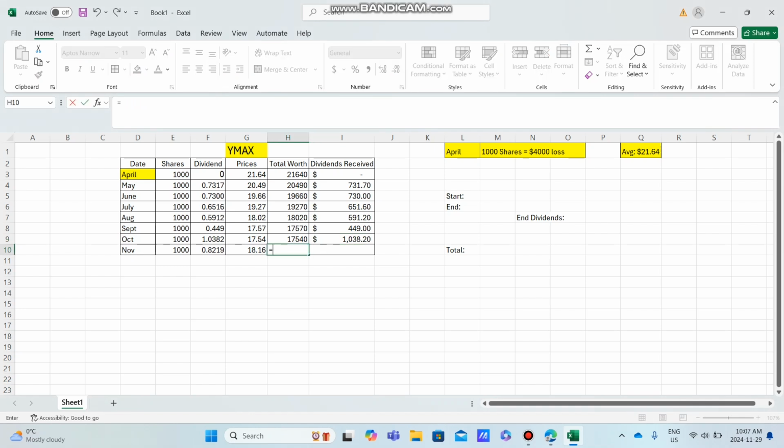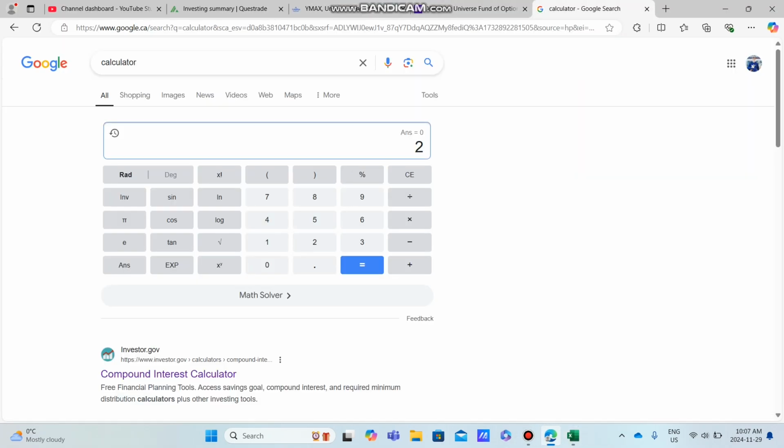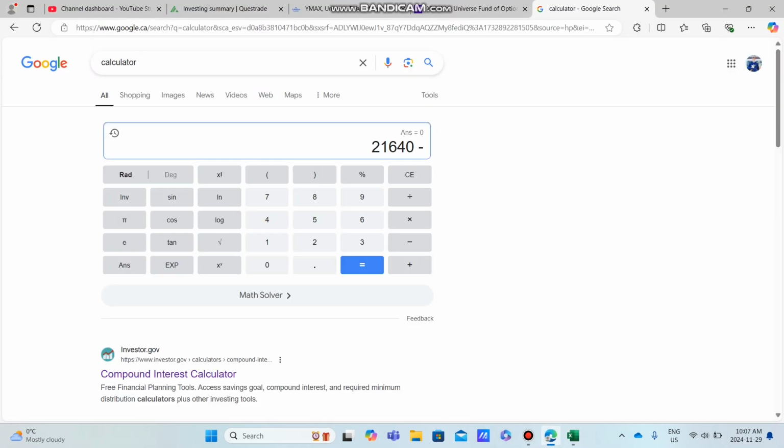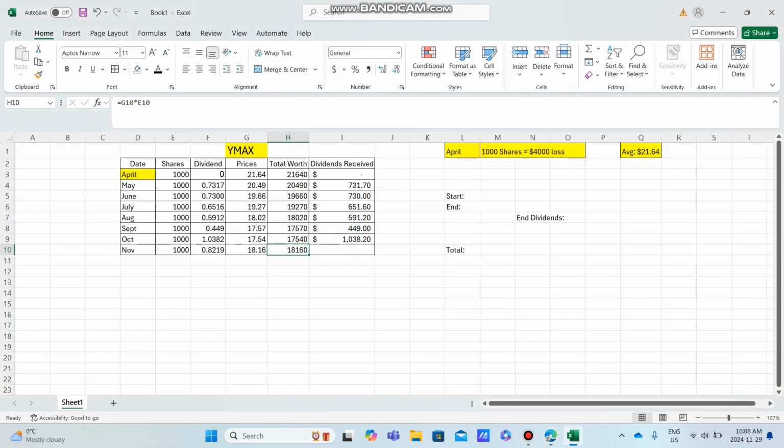Cool. Now we're going to our last, and this is where YMAX currently sits. So let's see. If you bought 1,000 shares back in April, let's see exactly how it's performing today. We do not need that, but what we do need is our share price. We need that multiplied by 1,000 shares. So if you were to have held YMAX, you would have started with $21,640. And just to go to my calculator here, $20,640. Boom. We're going to subtract this from what we now currently have, which is $18,160. Cool. So you're looking at roughly a $3,500 drop in terms of the total price depreciation of YMAX. Pretty close to the 4,000.